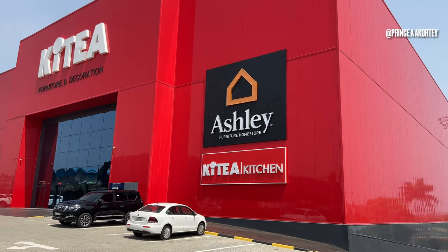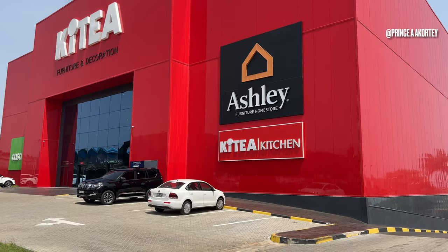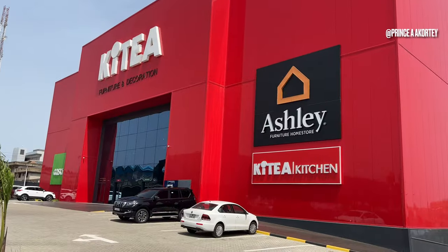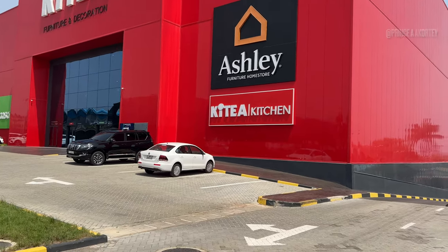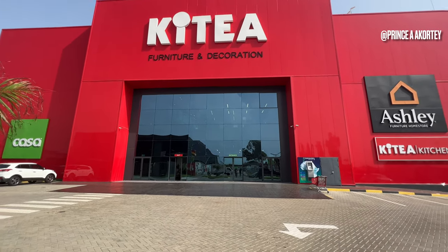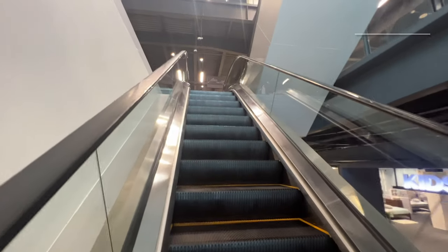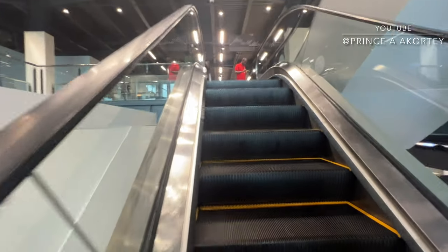Nonetheless, Kitea is the missing piece to the puzzle. It is unlike any other shop in Accra. They have a wide selection of items, from home furniture to office furniture to home decor accessories, all at prices that won't break the bank. Now, come along whilst we check out what Kitea has to offer.